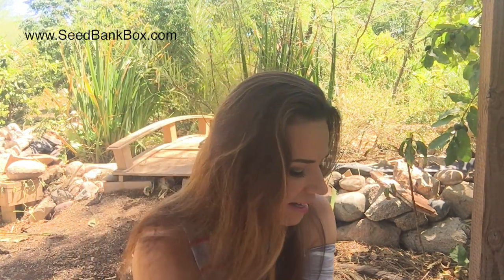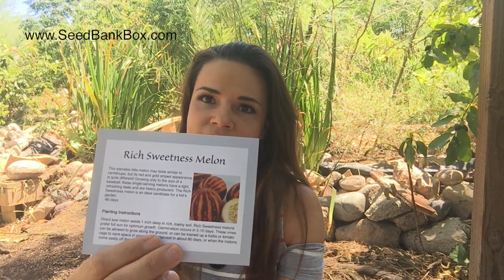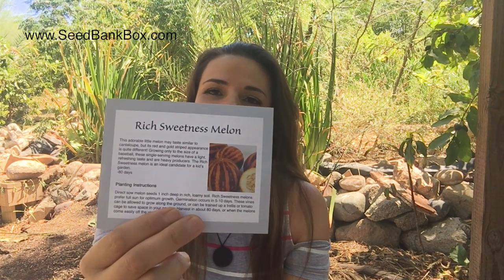Let's see. The rich sweetness melon. I think this one's a lot of fun for kids to grow, because this is a melon that turns into the shape of a baseball, and it tastes like a cantaloupe. You really don't find these unless you go to farmers markets. I found them in farmers markets a lot, but just in a regular grocery store, even Whole Foods, they're difficult to find, so you pretty much have to grow them yourself.